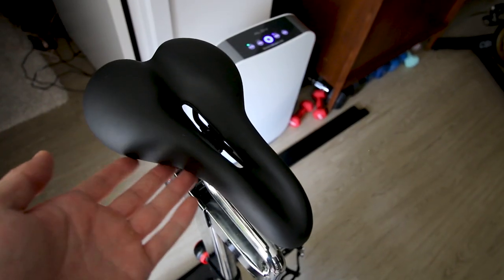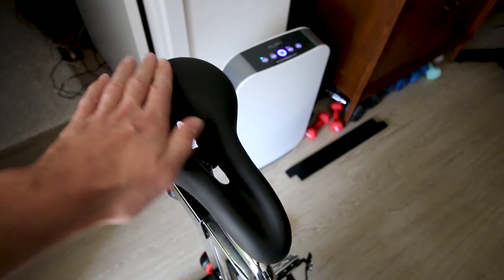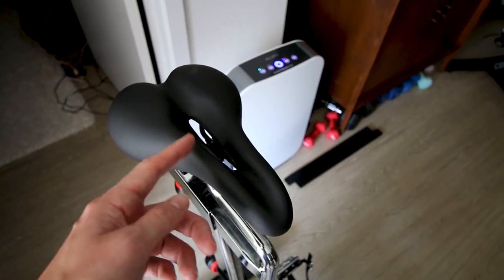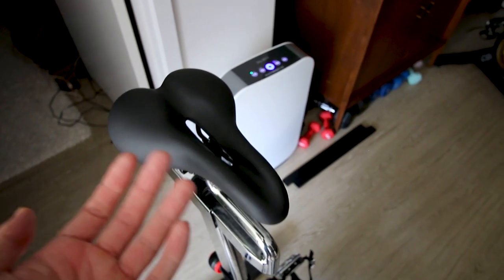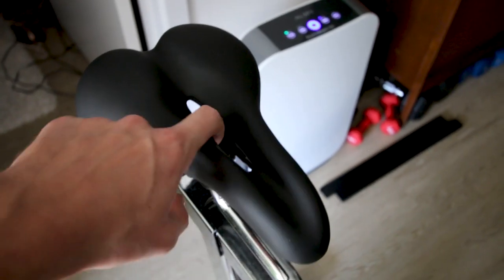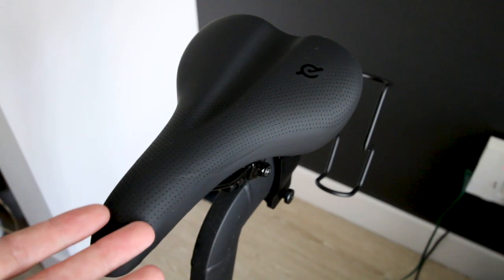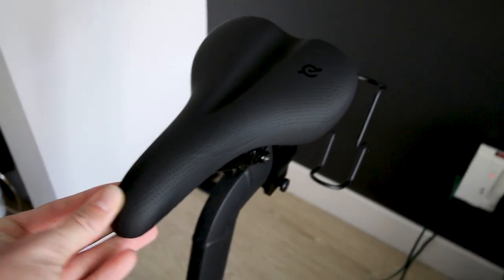Here's what the seat looks like on the Sunny Bike. I do believe this is one of the best seats that comes on an inexpensive, I will say inexpensive and not cheap, because the Sunny Bike I would not consider to be cheap, you know what I mean? This is a solid build quality, and I do like the seat that comes on the Sunny Bike. There's this nice little cutout in there and there's nice shaping to it, and it's just a nice seat. The Peloton Bike Plus also comes with a very nice seat. No complaints on either of these seats.